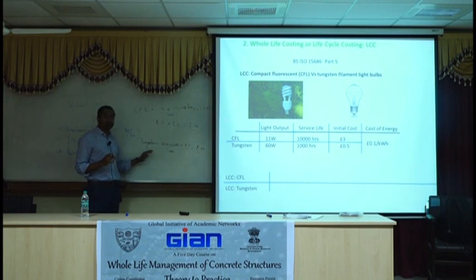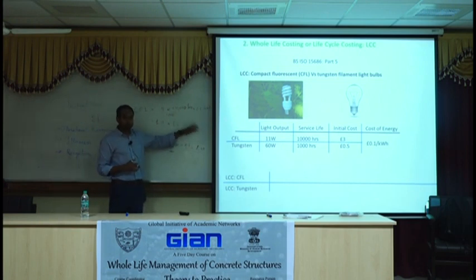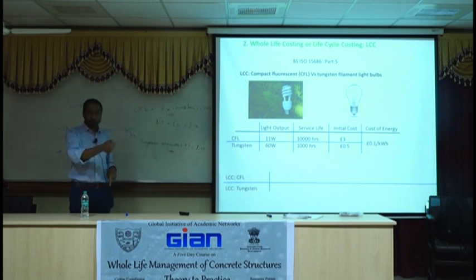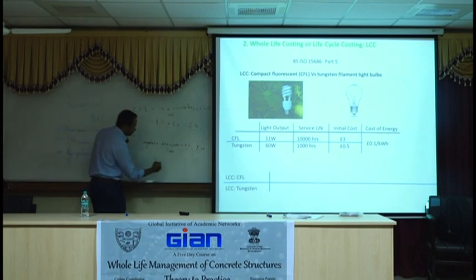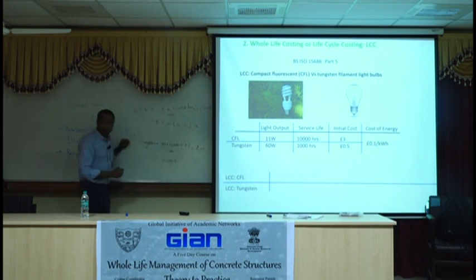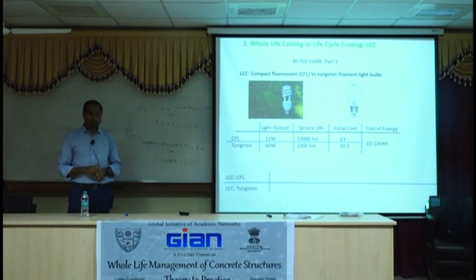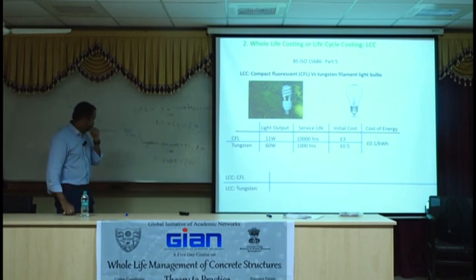This is only the operational savings of it. To that I need to add the replacements. I'm coming to the replacement in a minute. So here now I've added the bulb needed, so this is the total cost for CFL. Now to that 60, I need to add the replacement cost. How many bulbs do I need to go to 10,000? I need 10 bulbs. So that's 10, and that will be 5, so this will be 65 pounds in total. Do you understand? Do you agree?